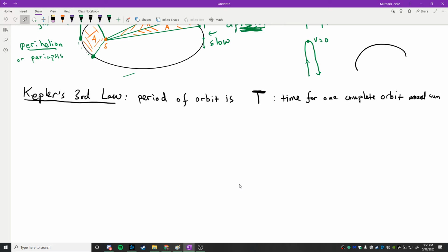Again, just to remind you, on this picture here at least, if this is the center of your ellipse, then A is basically this distance here. It's kind of like the radius, but it's not, because you're going to have two different radii, effectively, right? Because B is shorter and A is longer. So A is the semi-major axis, and what Kepler's third law states is this. It states that if I take the period squared, it's proportional to the semi-major axis cubed.